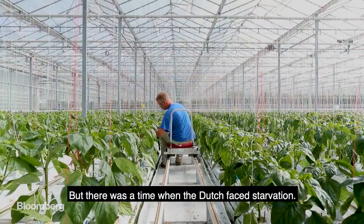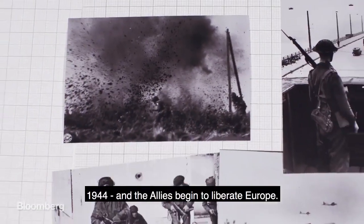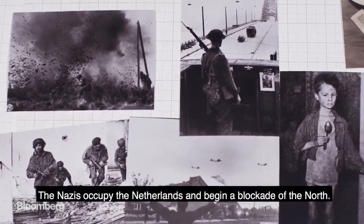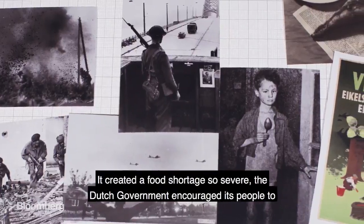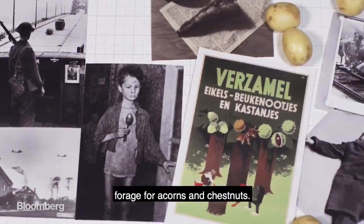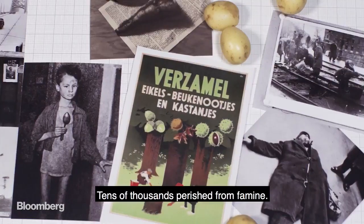But there was a time when the Dutch faced starvation. 1944, and the Allies begin to liberate Europe. The Nazis occupy the Netherlands and begin a blockade of the north. It created a food shortage so severe the Dutch government encouraged its people to forage for acorns and chestnuts. Tens of thousands perished from famine.